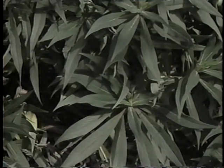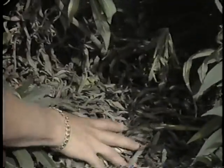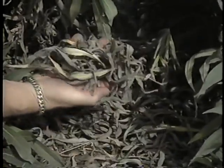When plants dry out, they become more flammable. Proper watering is therefore essential. The results of overwatering and underwatering can be the same: damaged plants and increased flammable litter.